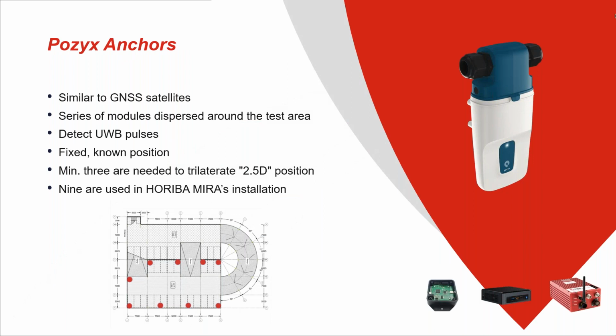So as Jon alluded to earlier, the ultra-wideband technology is kind of similar to GNSS in a way. You can consider the anchors to be the replacement of satellites in this analogy. And so you can see in the floor plan at the bottom, we have a series of anchors dispersed around the test area. These anchors detect the ultra-wideband signals from the tags.